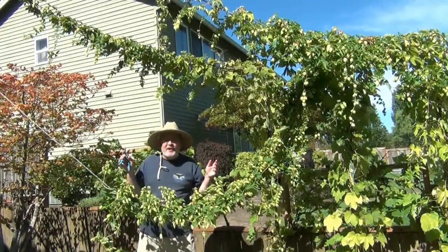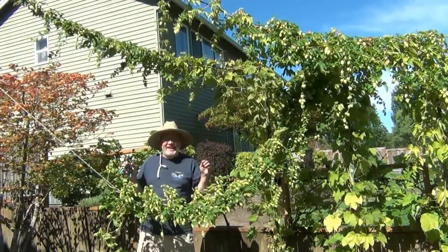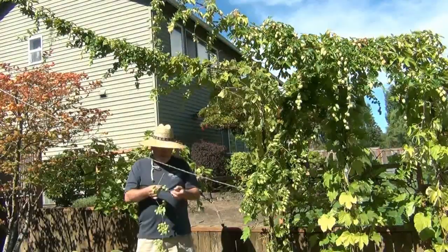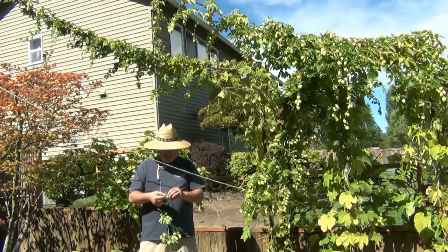So I'll be here for a while. I'll come back when the bucket's full of just the Cascade. And by the way, my hands smell awesome. Oh yeah, I'm still working at this. It's been quite a while. This is much more time consuming than you can imagine.